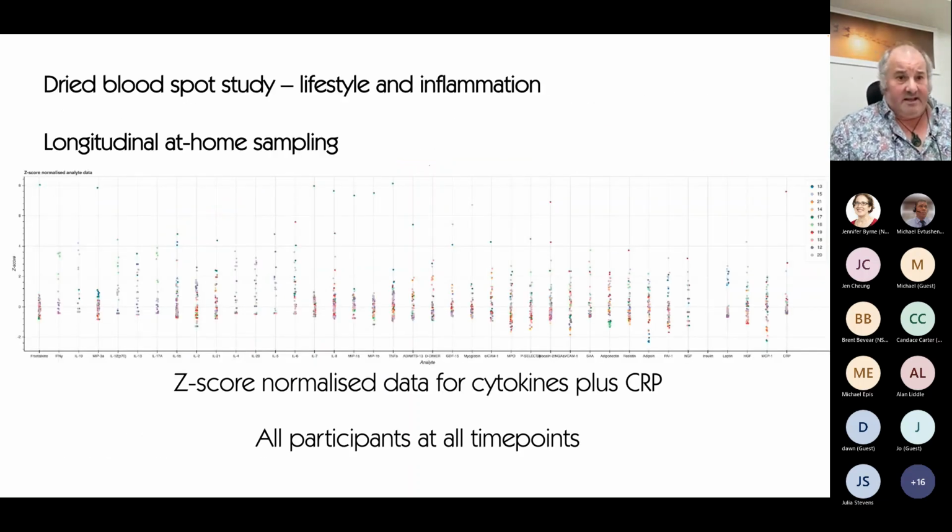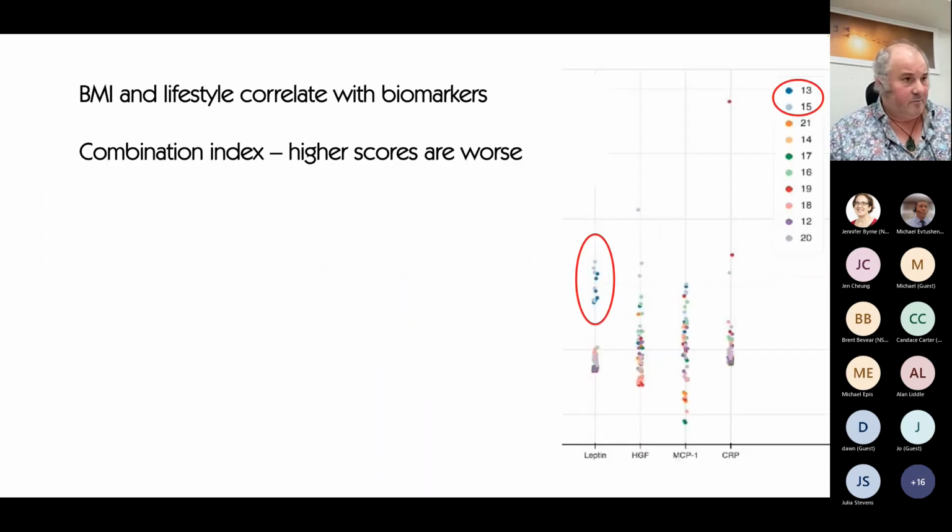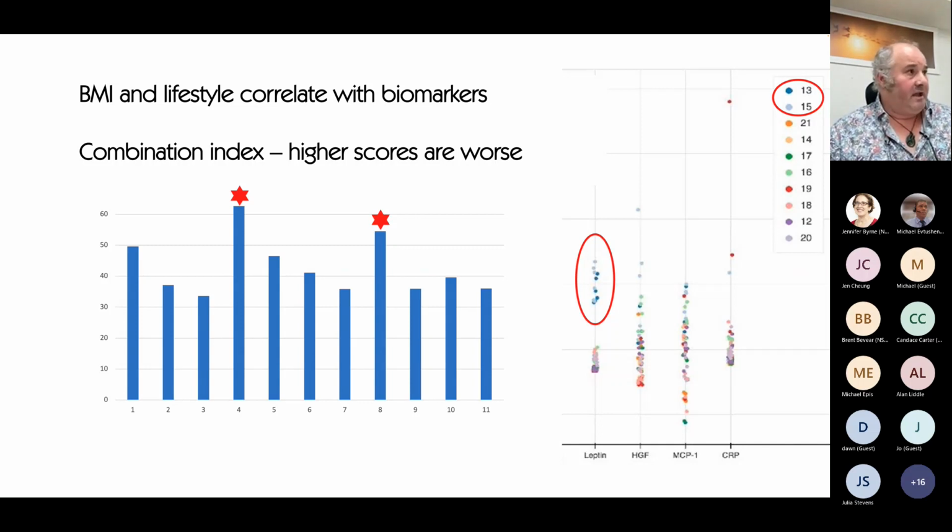So this was one of the first studies that we did looking at people and sampling at home at multiple time points, and these are a whole range of cytokines as well as CRP, and it's all participants at all time points, and the data are normalized. And so what this sort of thing enables you to do is to really quickly see who's different from everybody else. So in this case, looking at a score that incorporates BMI and lifestyle, so drinking, smoking, diet, exercise, we rapidly saw that there were correlations between people who had the worst lifestyle and people who had significantly different markers, in this particular case, leptin.